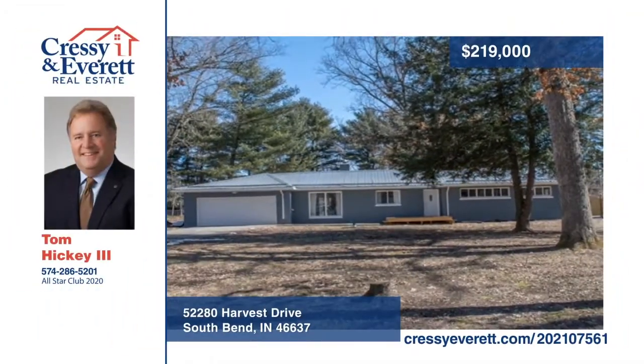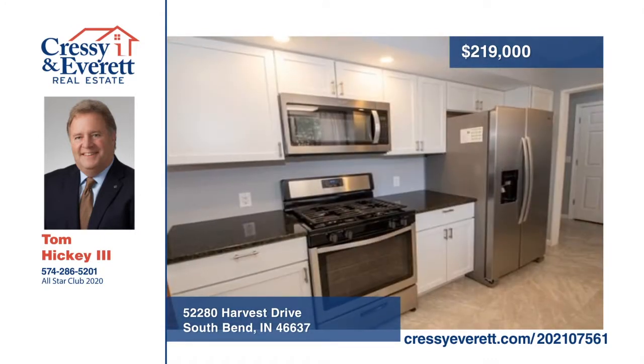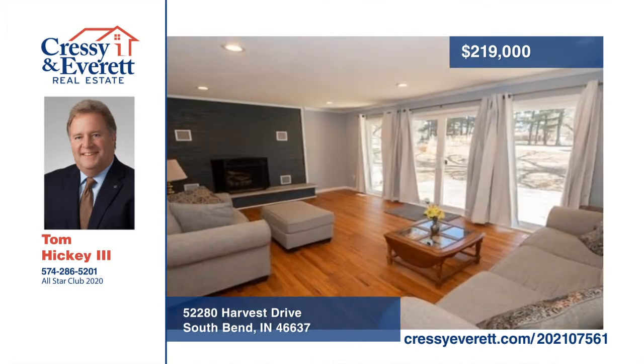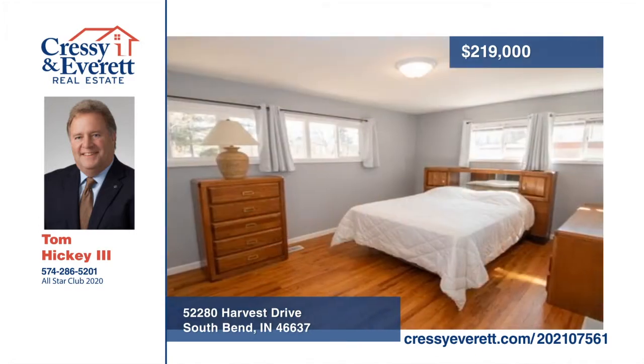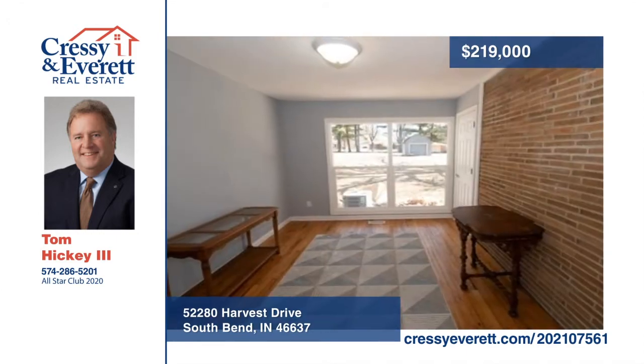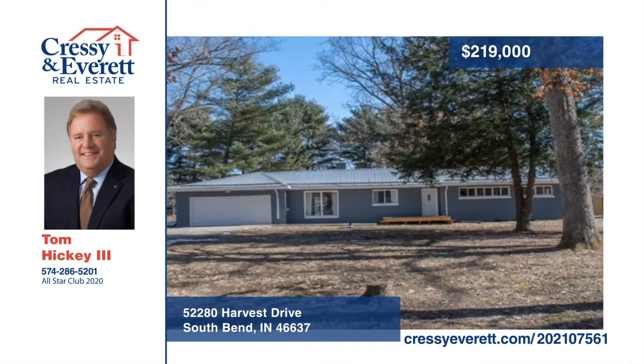Take a tour of this four-bedroom, two-bath home with 1,702 square feet in Clay Township. This one-story home has been redone inside and out. It's situated on an almost three-fourths of an acre lot. Located close to walking trails, clay parks, St. Joseph River access, and shopping. See everything this home has to offer when you schedule a showing with Tom Hickey III.